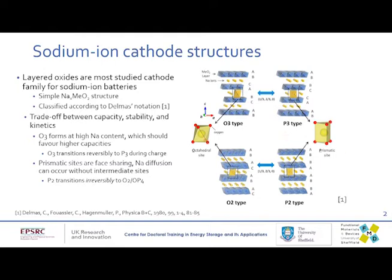So typically octahedral type cathodes will have quite high capacity because they form at high sodium contents, which is great. But unfortunately, the geometry of the octahedral site tends to cost you a little bit in terms of capacity, because more of an energy barrier has to be overcome, in comparison to prismatic type cathodes, in order to get the sodium ion to diffuse through the structure.